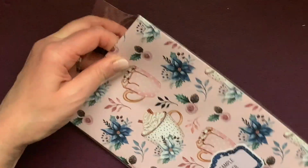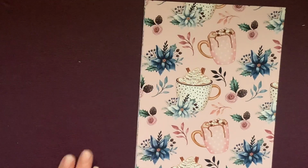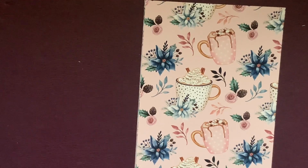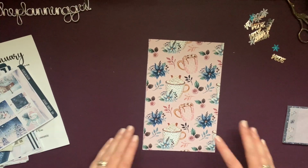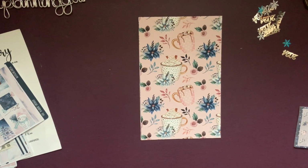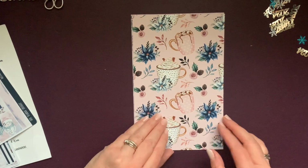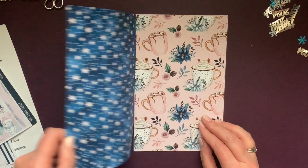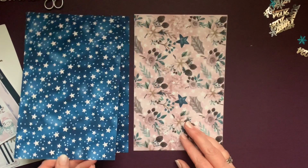So the paper, you could do lots with your paper. You could add it to your planner. Let me zoom out a bit. You could use it to make cards or decorate in any way, whatever you'd like. I'm trying to zoom in just enough so you can see it. There we go. How's that? So this is beautiful. And you have the stars on the back, and you get two sheets of that.